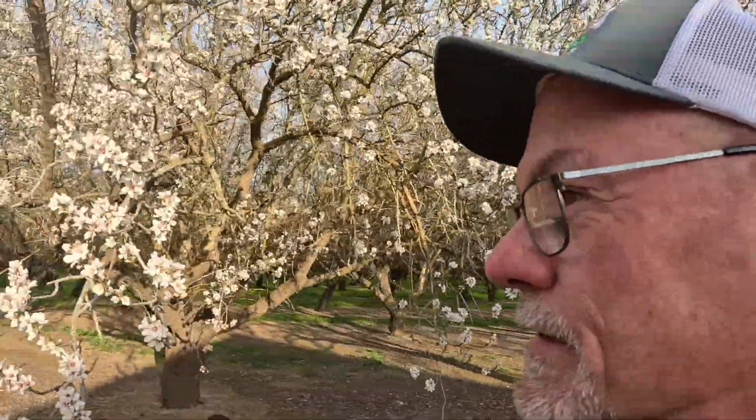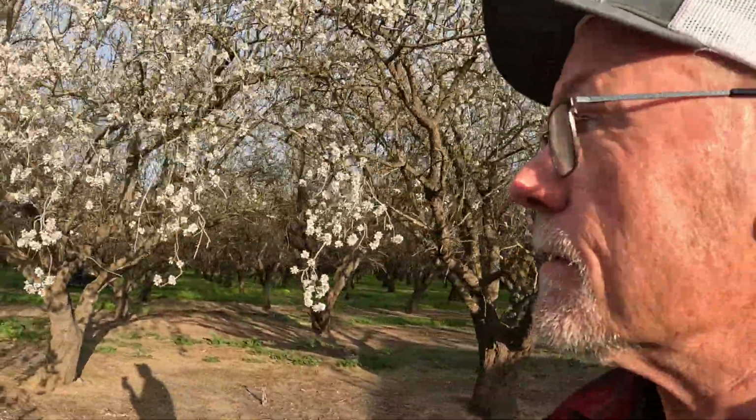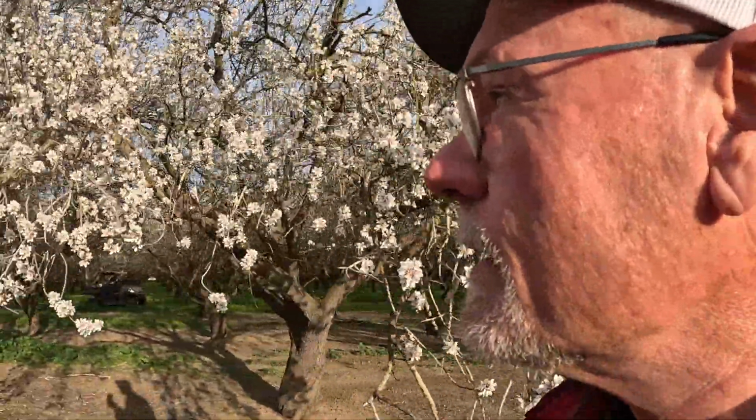Hello everybody. Today we're going to talk about almond blossoms. You can see them behind me. We're well on our way. This outside row is a little bit premature, but I wanted to show you what they look like. The whole orchard will eventually look this way.